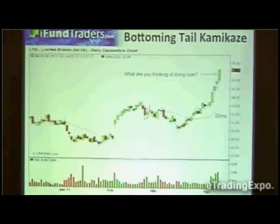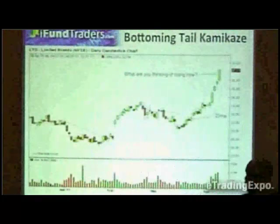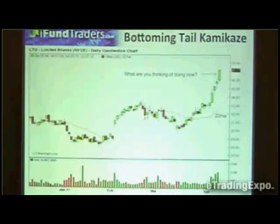But look at this bull elephant bar. What are you doing with this bar? That's right. Toward the what? Toward the end of the bar's formation. Right? You're on the opposite end. If this bar were down here, what would you be doing with it? But it's not, so you're selling it.